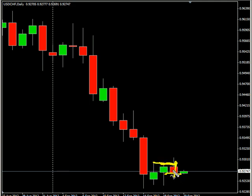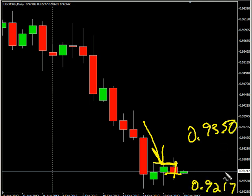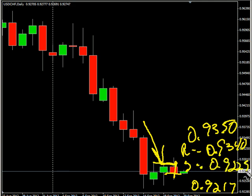Now, the US Swiss, still moving to the downside, broke through to the upside as far as the highs, but closed lower. We are looking for it to continue down. Could potentially go as high as 0.9350 on a reversal, possibly as low as 0.9217. Look for some resistance around 0.9340 and look for some support around 0.9225.